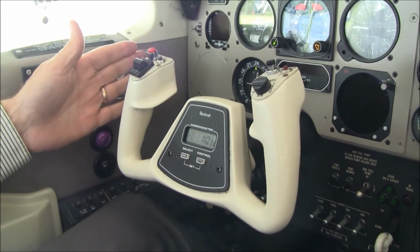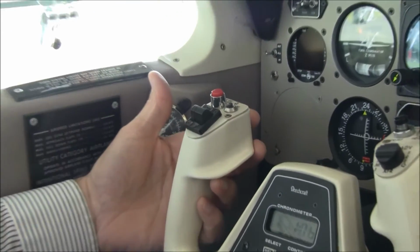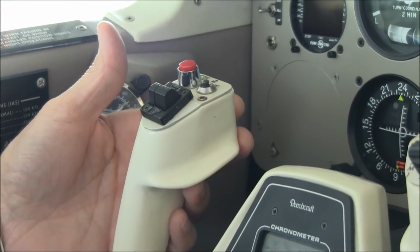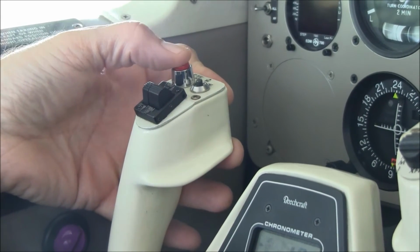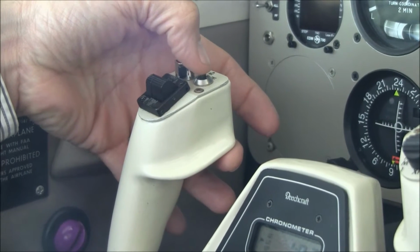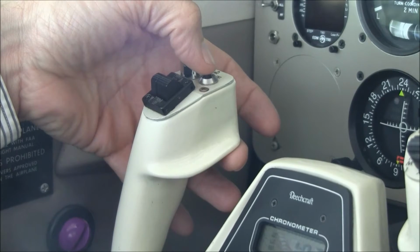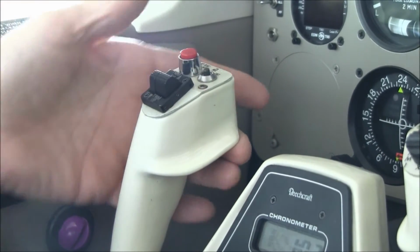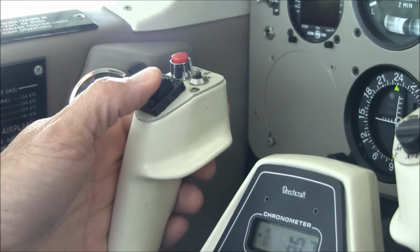This is a Post 84 A36, so we have dual controls. On the back side here is our push to talk mic button. We also have our autopilot disconnect button here at the top, and a control wheel steer button. Now this controls our flight director. This will let us temporarily override things like heading or nav or altitude hold. We have a nice electric pitch trim for this airplane, up and down.